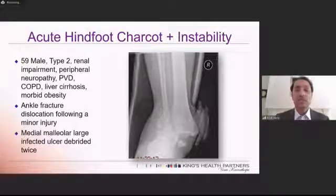Another example, this time hindfoot, a bit more limb threatening. In this patient, the patient came from overseas with very severe comorbidities and ankle fracture dislocation. But the point here is that there was no significant trauma. He had a very, very minor sprain and the whole ankle dislocated. So that is Charcot, not a proper skeletal trauma. A proper ankle fracture of this nature requires mega trauma.